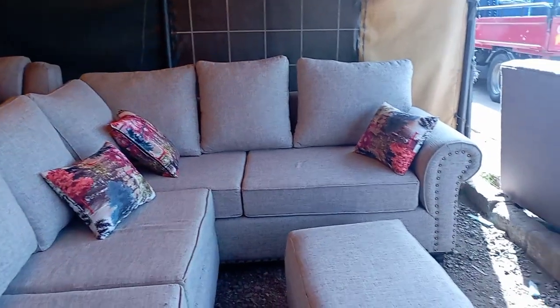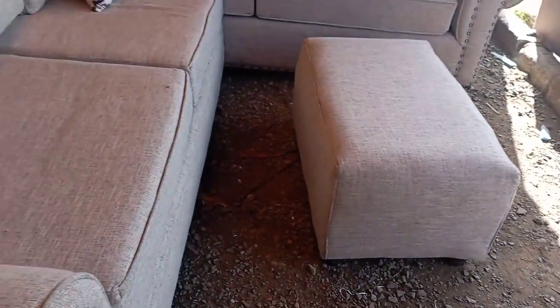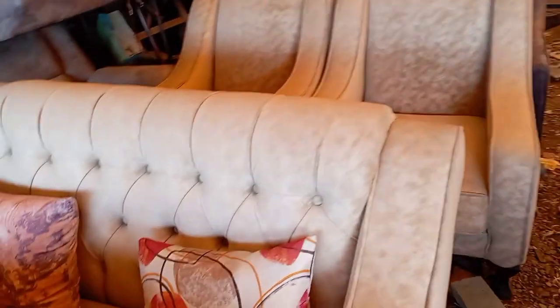Let me show you another seat. This is a 5-seater L-shaped seat. It goes for 45 Kenyan shillings. Of course, negotiable. And more seats over here. They are so cute.